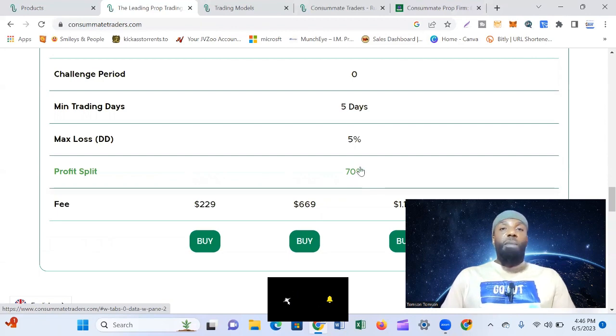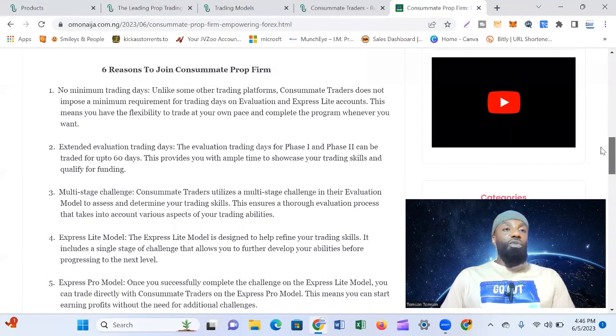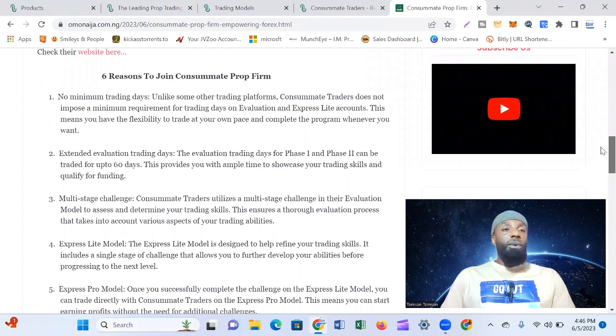Okay. Now, if you go to my blog, I wrote something about the benefits of using Consummate prop firm. Now you can see I say 6 reasons to join Consummate prop firm. You can see no minimum trading days, unlike some other trading platforms. Consummate Traders does not impose a minimum requirement for trading days.